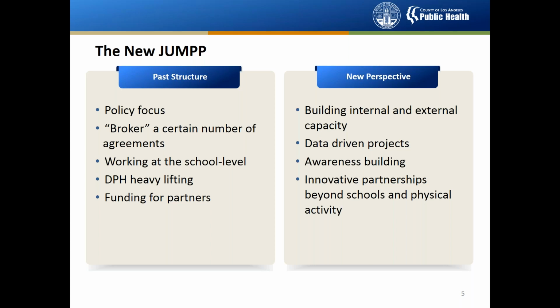So our past structure, we focused mostly on policy, school-based policies. We focused on brokering joint use agreements. We brought the partners together. We said, sit down and talk, hash out an agreement. They did. We were able to check off the box that we had a certain number of agreements in place. DPH, because of our grant from CPBW, we were able to do a lot of the heavy lifting. We were able to also fund partners to form relationships. Once funding went away and once the heavy lifting of DPH went away, some of the shared use agreements also went away. So our new perspective, what we're doing now is building our internal capacity.